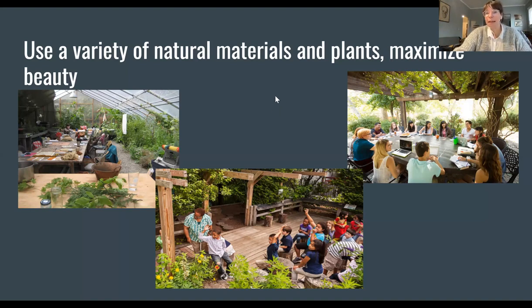So there's lots of ways that you can think about how you might want to incorporate those natural materials. And again, that might be really different for a school or site in St. George, Moab, Monticello than it would be for a school or a site up in Logan. So really think about those natural elements that you'll want to bring in. Okay, next one.